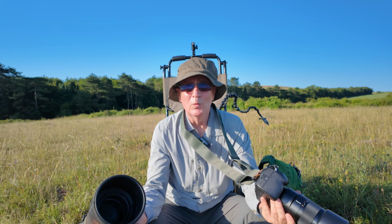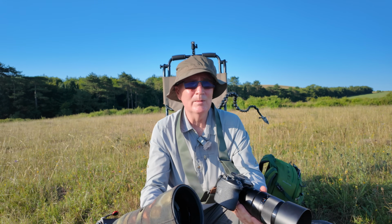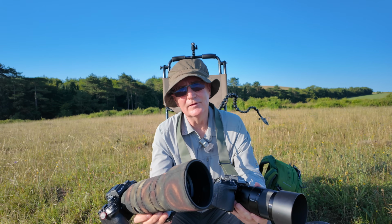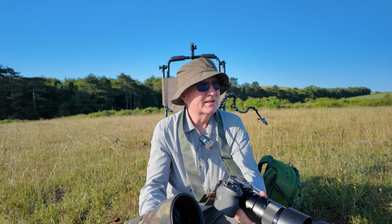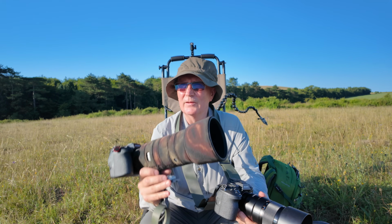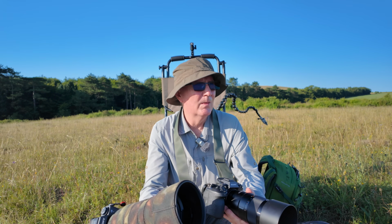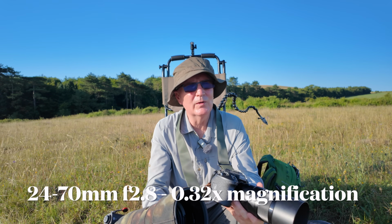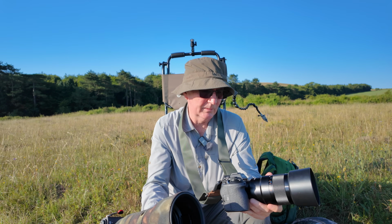But yeah, whatever your lens of choice, it doesn't really matter. First thing in the morning, you can get close to your subjects. Even the Sony, what is it, Sony 20-70mm, is it? Not a lens I use, but even the short range zoom lens has a very close 0.3 magnification ratio, I think it is.